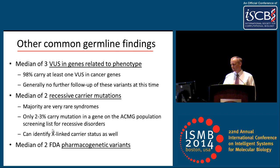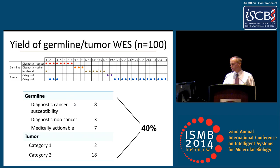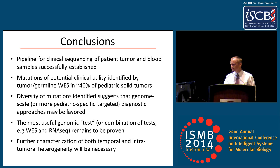We also see some pharmacogenetic variants. So if you bin all this together from the exome sequencing, you can make a case that you find potentially clinically relevant findings in a significant minority of patients. It's still not a huge number, but between 30 and 40% will have some germline or tumor finding that's of potential clinical actionability.